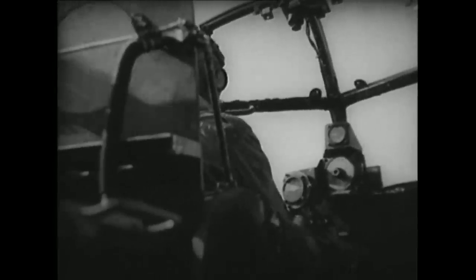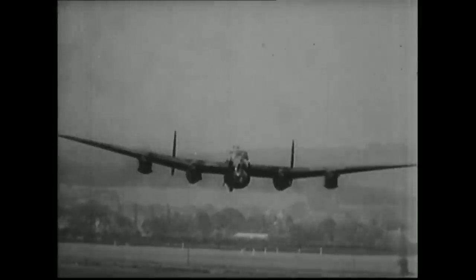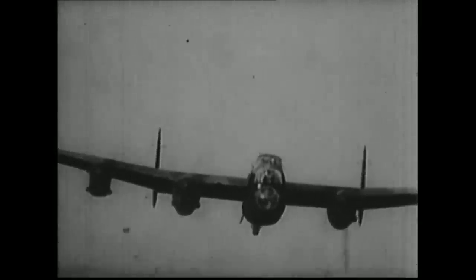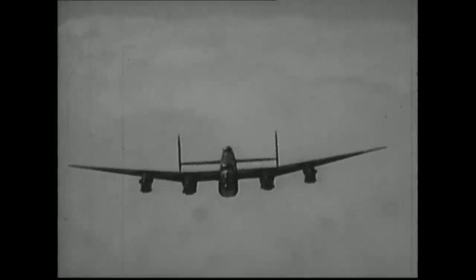On the 17th of April 1942, six Lancasters from each of number 44 and 97 squadrons attacked a diesel factory near Augsburg in Germany. It was a low-level daylight raid, and seven aircraft were shot down. But they hit their target, and from then on, Lancaster squadrons were chosen for virtually every major bombing operation for the rest of the war.